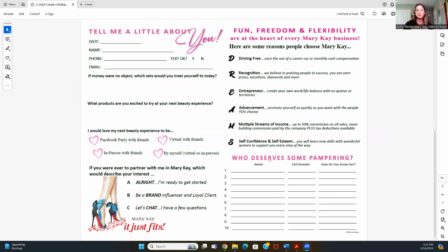If money were no object, which sets would you treat yourself today? If money were no object, which sets would you love to take home today and treat yourself with? They're going to start circling. Circle the ones you want. Okay. They're going to say, oh, I want 3 and 5 and 8 and 9. They're going to put all kind down there. Okay. Great, great, great. Okay.